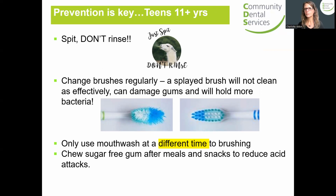Now, if you want to use a mouthwash, like I said, it's not really important for anybody really, unless you're suffering with gum disease, in which case, yes, go ahead and use a mouthwash, but please use it at a different time to brushing. Okay.